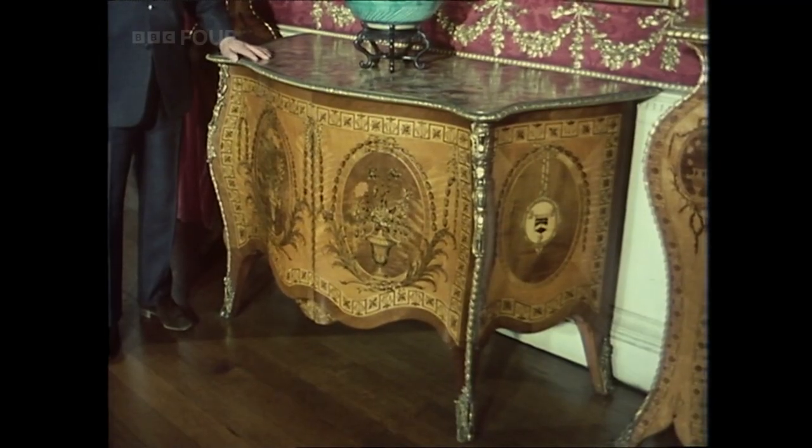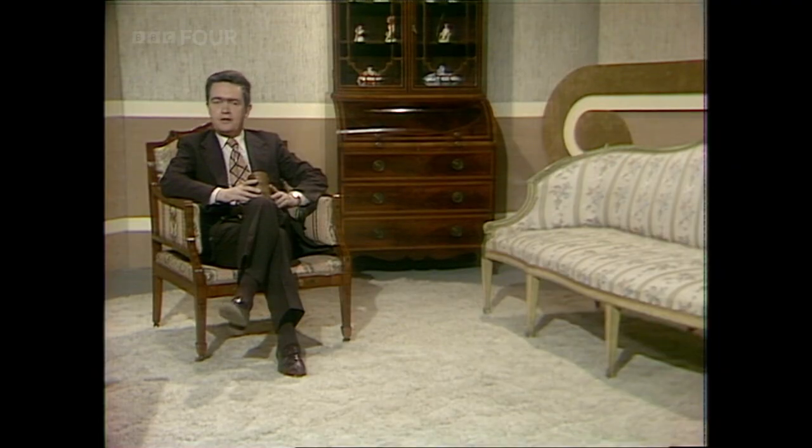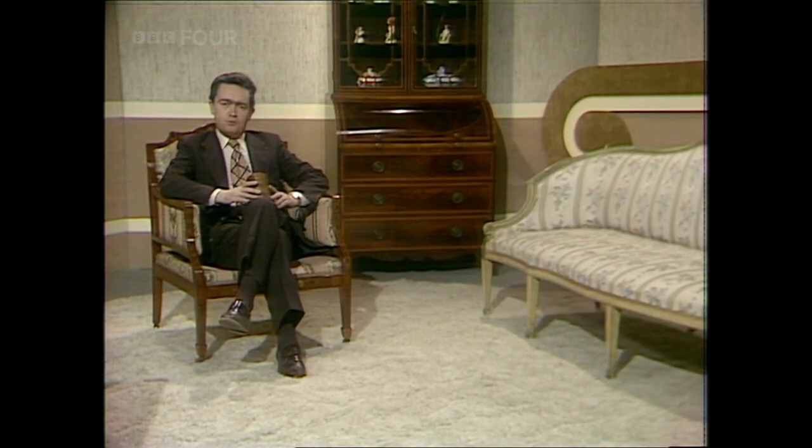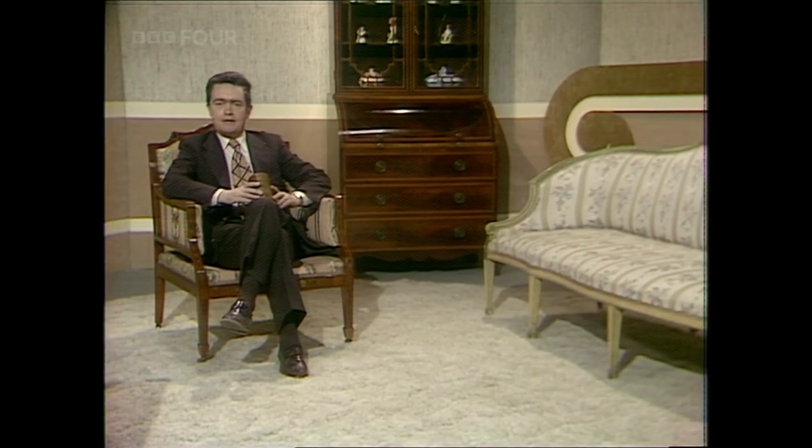Truly an elaborate piece of furniture. John Cobb. Without documentary evidence, it's very often impossible to attribute an individual piece of furniture to the right maker. But one 18th century firm had the very good sense to stamp many of their pieces with their name. Now, this was the firm founded by the Gillows family of Lancaster.